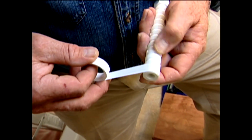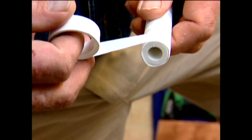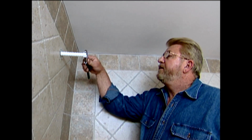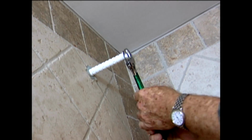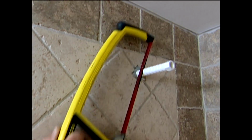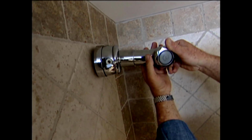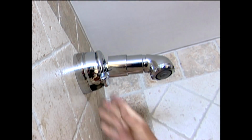This plastic pipe nipple will replace the shower arm I just took out. 2 or 3 wraps of Teflon tape will make sure the threads tighten properly to prevent leaking. With the nipple properly snugged up, I cut off a few inches of the plastic pipe as directed by the instructions. This is a combination shower head and diverter. It screws directly onto the shortened plastic nipple, leaving it completely concealed.